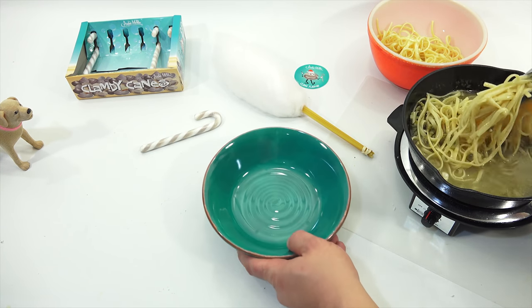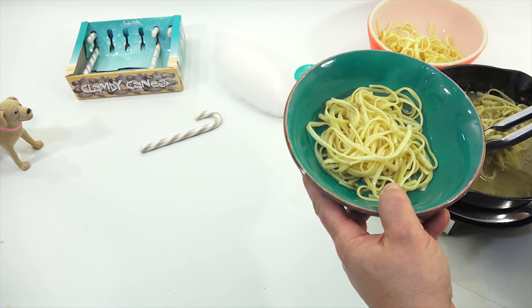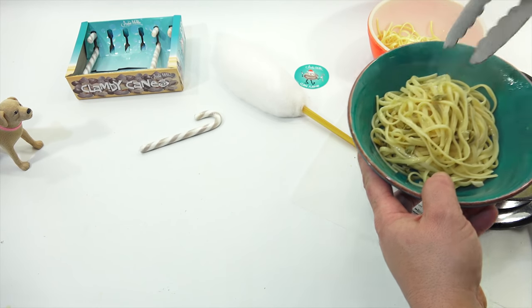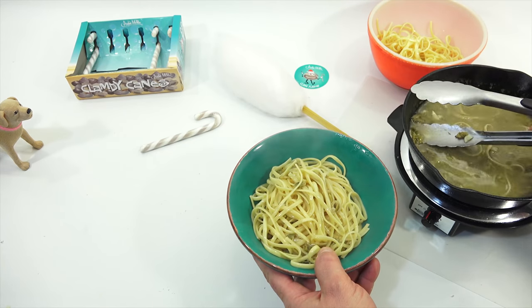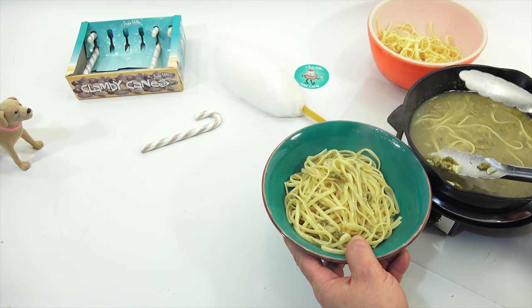All right, and then we'll put it in our bowl. Look at that. Well, look at the little twist at the end. Yeah, you've got to give it a little twist. They like to do that in fancy places. Okay, there you go. Let's scoop up a few more of them clams and put them right on top. Plenty of clams. I know how much you love the clams.